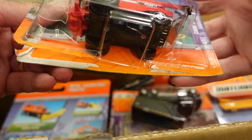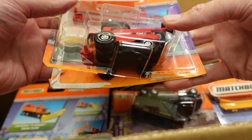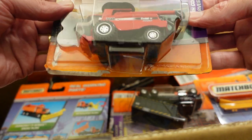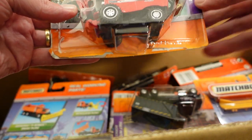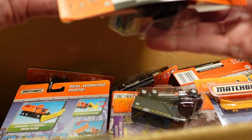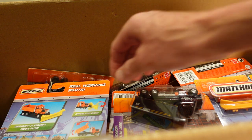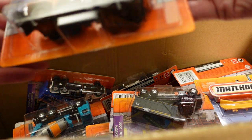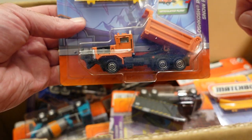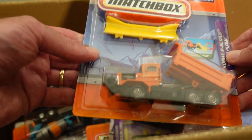Oh, I've got an opened one here. So, of course, these are the real working rigs. Combine harvester, with a different seed spreader to what I have. I wonder what year all of these are going to be. 2009. I think the last haul I did, which included a whole plastic tub of these, was from around 2009, maybe 2010, because they had the blue card for most of them anyway.